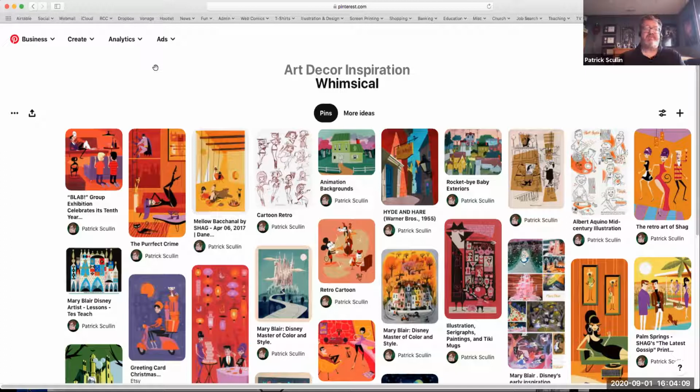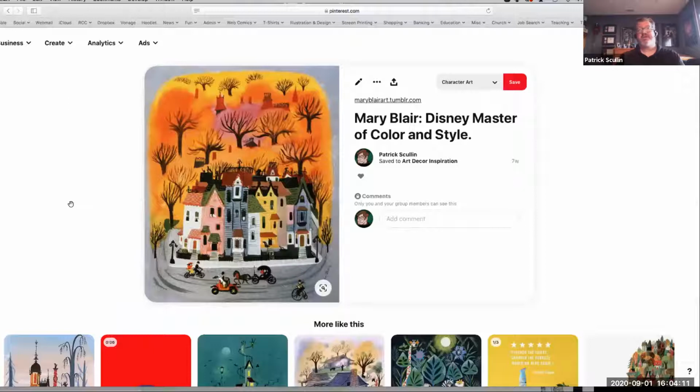Artists that inspire me are people like Mary Blair, one of the Disney artists who helped develop the look and feel of Small World and many of the other mid-century products produced by Disney. An amazing artist, very talented, and a really bright and vibrant color palette that she used. So I like looking at her work for inspiration in this regard.